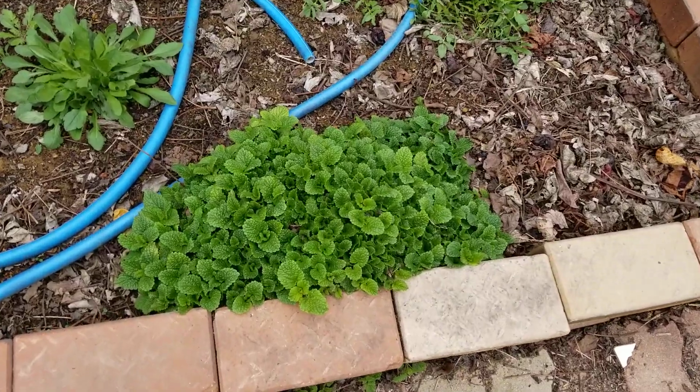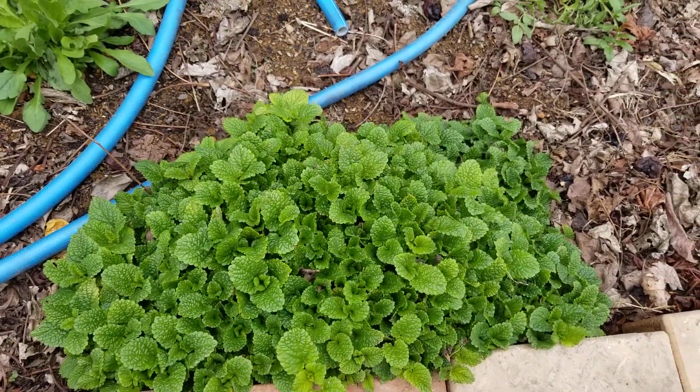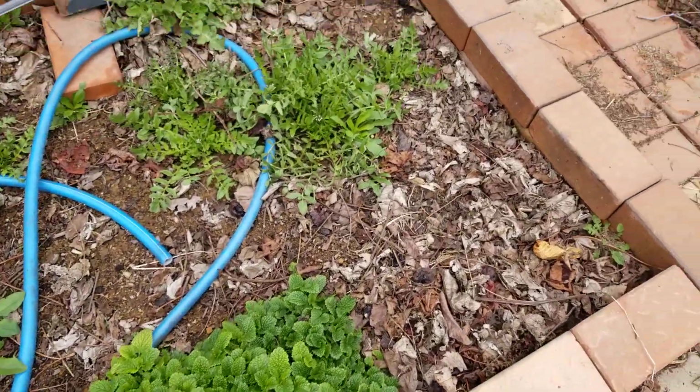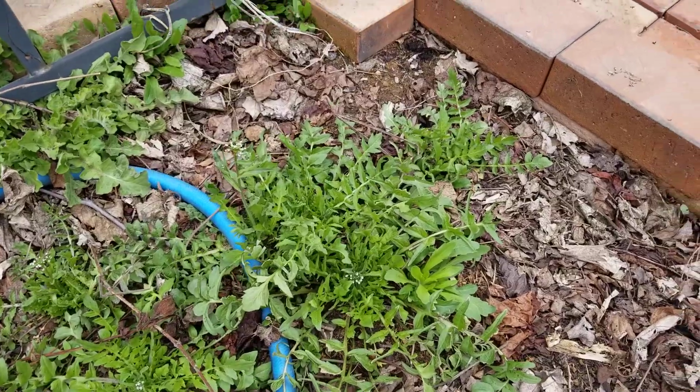And this is lemon balm, a perennial that keeps on coming every year. And this is another weed that's edible. It's a very nutritious weed.